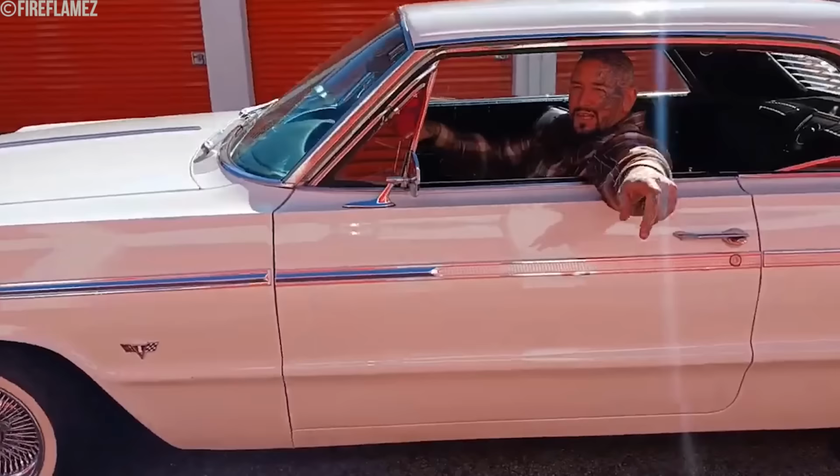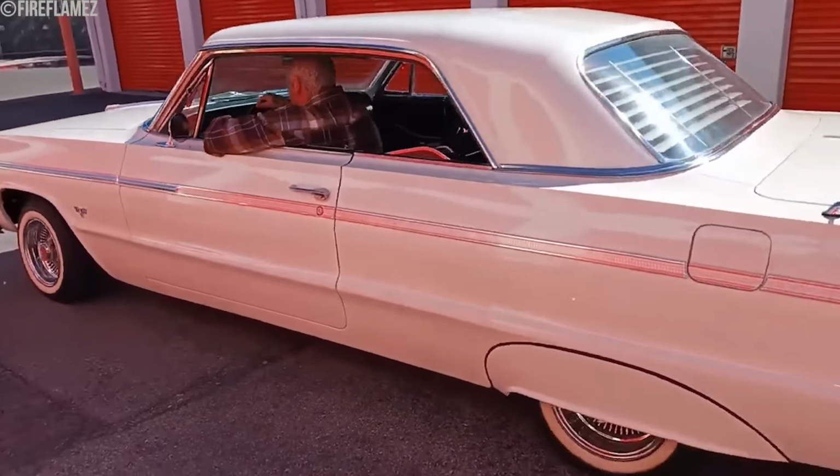Now the big question is, how did people cool off in their cars before air conditioning?